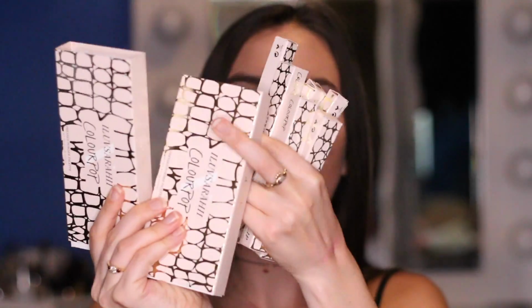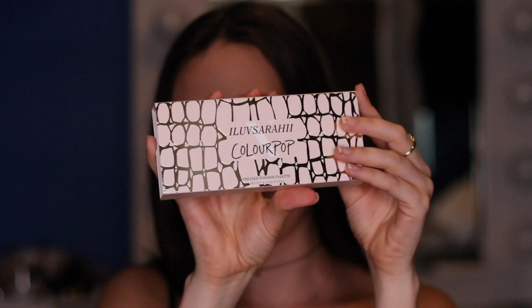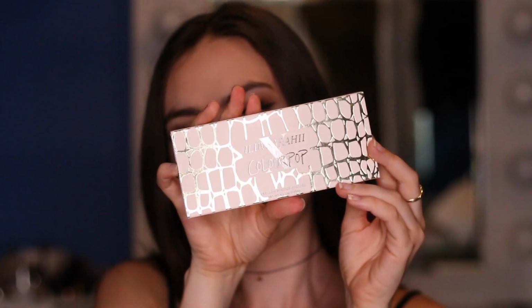So next, the most exciting part of what I got from ColourPop is the whole ColourPop I Love Sada E collection, and I'm so excited about this. I think Karen is absolutely stunning, and she is so good at makeup, so I was so excited to try this collection. The packaging is gorgeous. It is almost like a really light blush pink with this faux crocodile snakeskin print, and it's in metallic gold, embossed in it, and it's just really pretty. And then it says I Love Sada E ColourPop. I think it's gorgeous. All the packaging is like that.